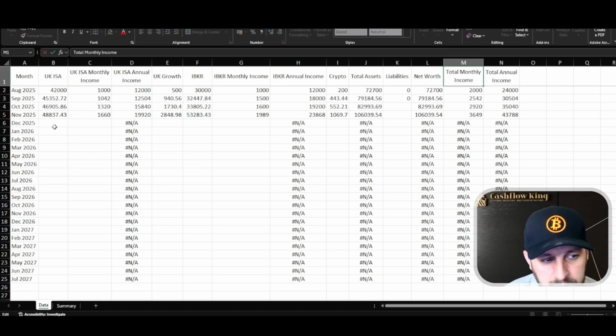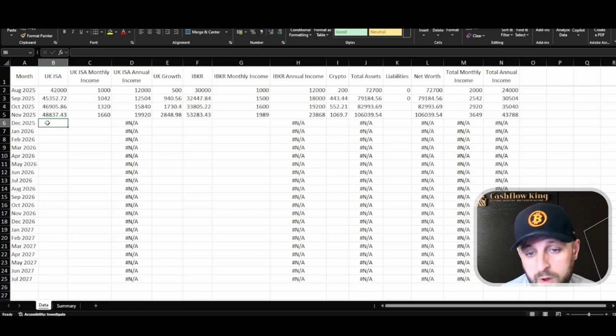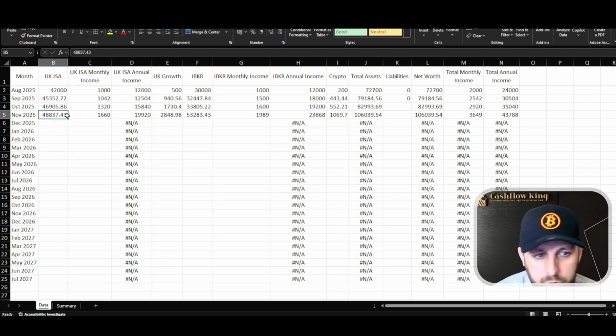So the UK ISA now is £48,837.43. Just a quick reminder that everything in here is in pounds. I do have the US portfolio in dollars, but what I do is I convert that back into pounds just to make it very simple for this net worth video, and to make everything simple on one spreadsheet, so everything is in pounds. So the ISA is £48,837.43. So the annual income on the UK ISA right now is £19,920, which is great to see.